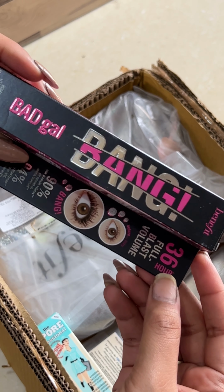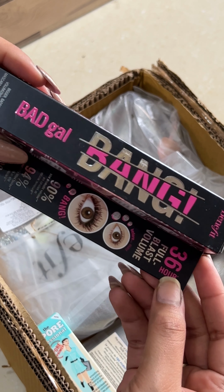Then we have the Bad Girl Bang Mascara. 36 hours full blast volume. Then we have the face primer, which claims to minimize the look of your pores. Let me open it up. It's such a cute packaging. It's travel friendly, you can easily carry it around.